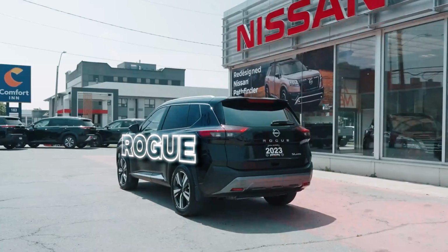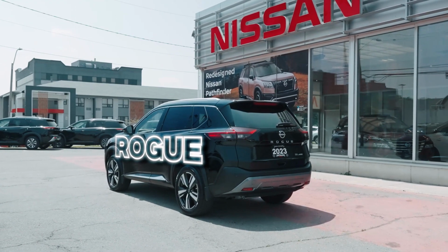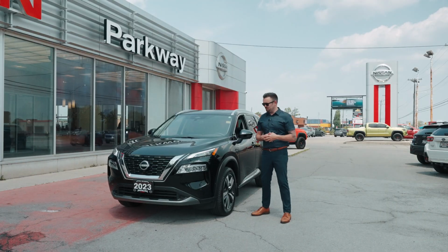Today, we're going to be reviewing with you the 2023 Nissan Rogue SL. Let's get right into it.